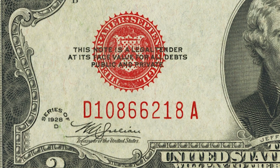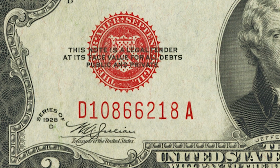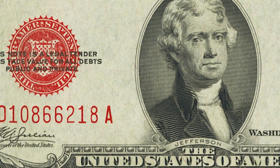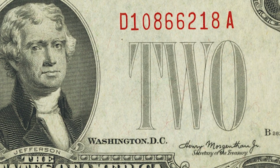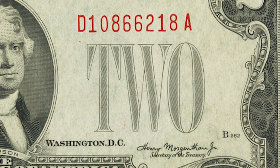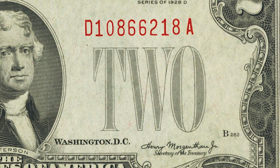Really quick, this bill's from 1928 and that is the first year they started producing these small size paper money bills. Before that, they had large size bills, but more on that in a different video. What you need to know here is that this one graded at the 58 grade, meaning there is a fold somewhere on the bill. If there was no fold on this bill, it would have graded higher and it would have sold for a lot more money.